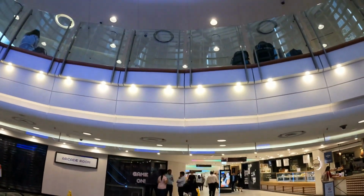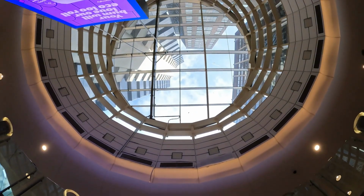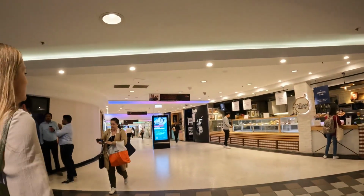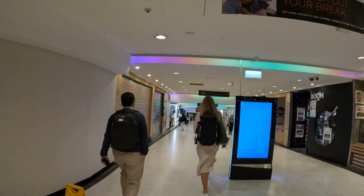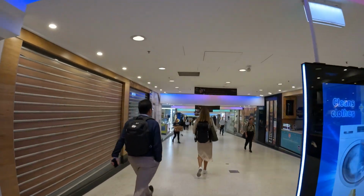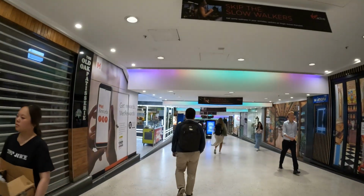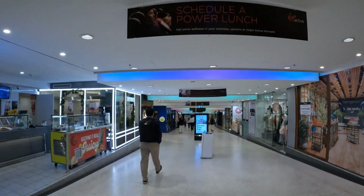I don't think we've filmed this atrium before. Atrium of the Met Centre. Here we go, here's the commuters, all with their little backpacks on, all heading home. Some of them running to the fridge to get a Bundy and Coke.